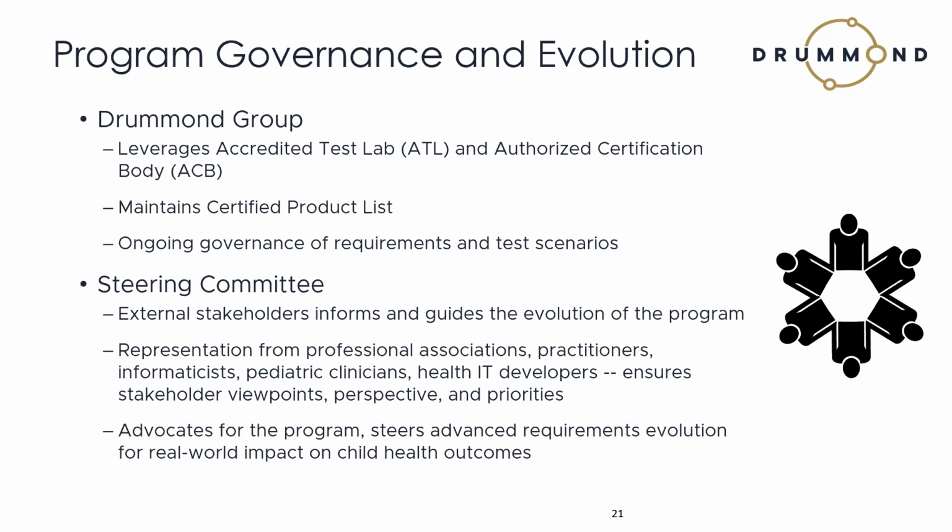As I mentioned before, this is a Drummond owned and branded program. And as Todd went through, the requirements that were developed as part of this, we are going to own those requirements. We will also maintain a certified product list on our website that's going to be open and accessible to the public. So anyone can review the level of pediatric functionality supported by the products that we certify.